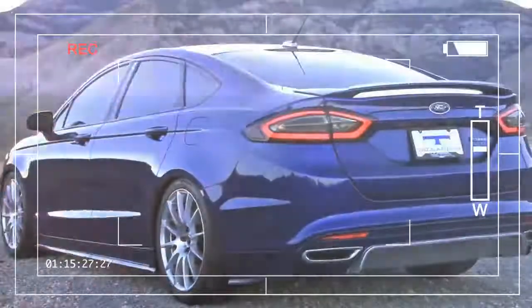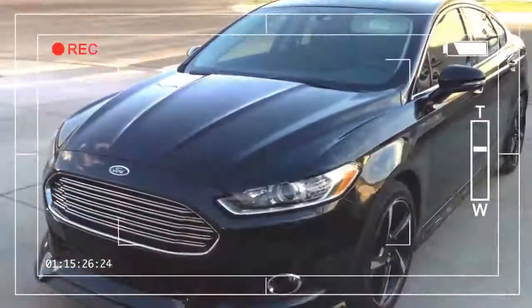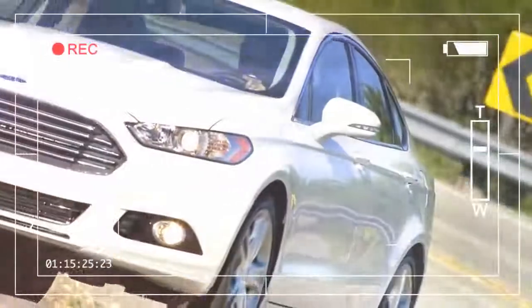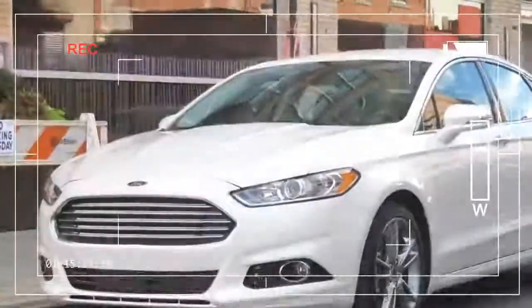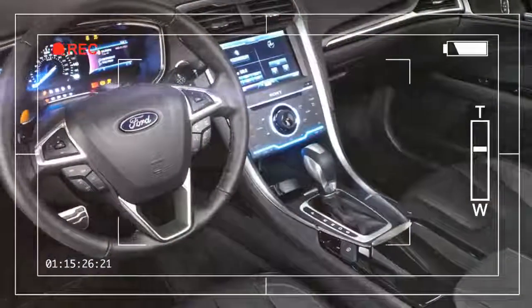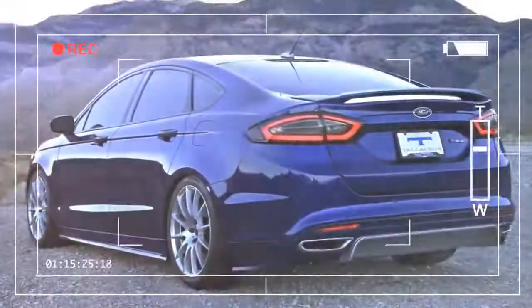We drove a front-wheel drive Fusion SE with the 1.6-liter turbocharged EcoBoost 4-cylinder engine, and an all-wheel drive Fusion Titanium with the 2.0-liter EcoBoost. The 1.6 produces 173 horsepower, 178 horsepower on premium, and 184 pound-feet of torque.